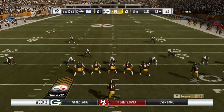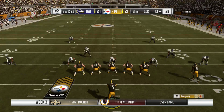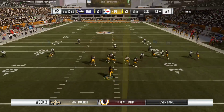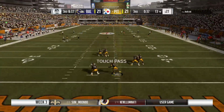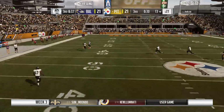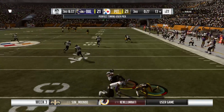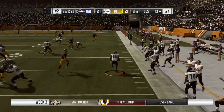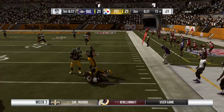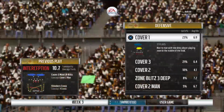After the delay, they're backed up even further for 3rd and long. Now Ward from the gun, he'll throw. He's going deep for Brown. And he's going to be intercepted a 3rd time. Picked off by Akello Witherspoon. And he'll get it all the way down inside the 35-yard line.